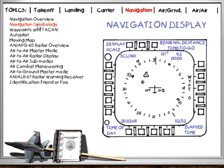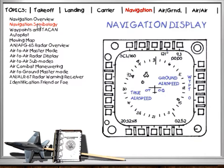Bearing, distance, and time to go to the selected waypoint is displayed in the upper right corner. Time of day measured in Zulu time is in the lower left corner. The lower right readout is your elapsed time, or the time you have been engaged in the present mission. Located under the left wing of your aircraft symbol is the true airspeed readout. Under the right wing is your readout for ground speed.